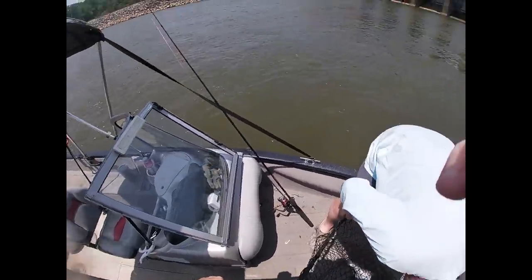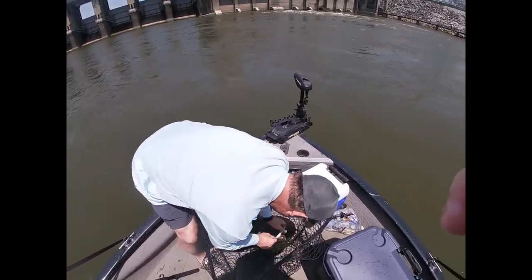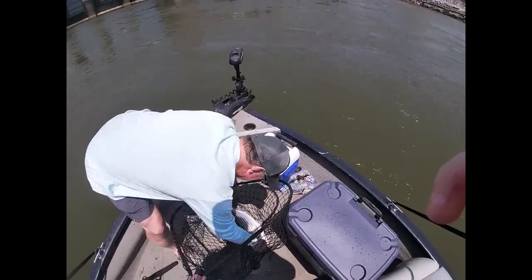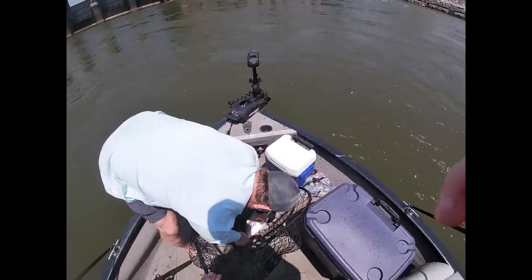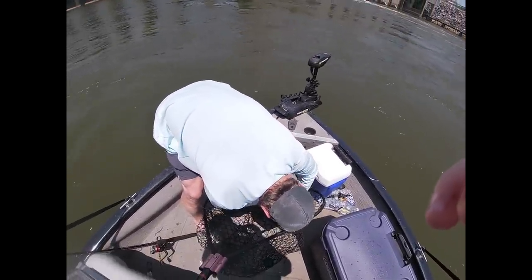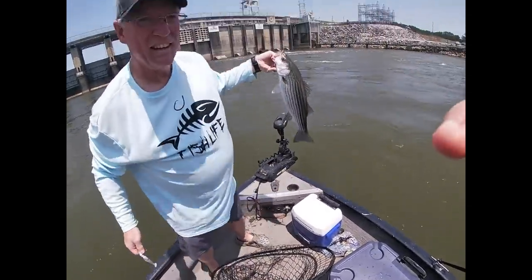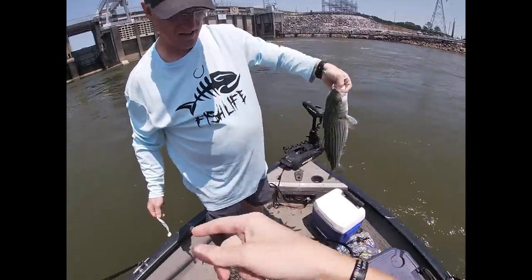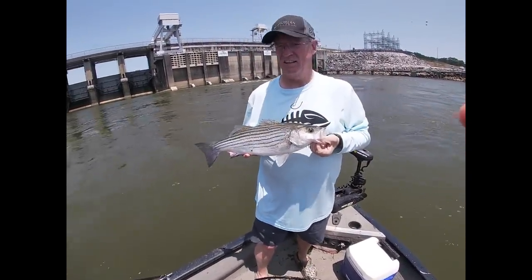Oh, Lord have mercy. Dad's killing them today. Careful with that hook. That thing's sharp. There you go. And turn it sideways. Drop your swim bait and hold it sideways. Yeah, there you go. Got it?